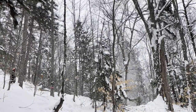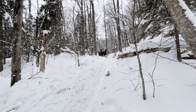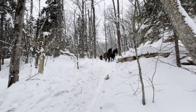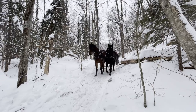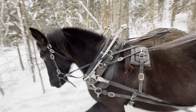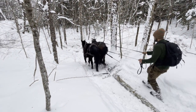Jordan's been doing a great job helping us fell this year. Hilde is the black mare on the left side of the team. She's a 10-year-old standardbred Percheron, and she spent the first 7 years of her life working with the Amish. She's well broke every which way, very sweet, very gentle, and an earnest worker.